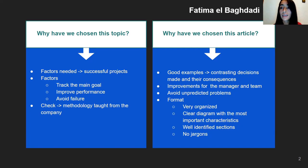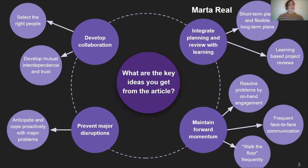So, what are the key ideas you get from the article? The performance of the traditional approach is poor. To improve it, an agile method is presented, which supports enormous flexibility. The combination of these approaches gives 4 roles to the manager.